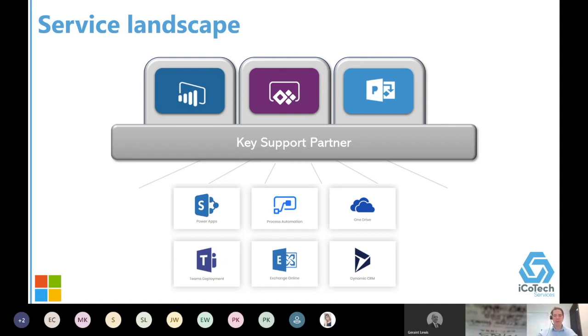When we're building these innovative market-leading products to help organizations deliver their portfolios of change, they need someone on hand to help them should they try and break it or do something clever or iterate on it. We're always on hand to help them. So that's a bit about iCoTech, who we are.